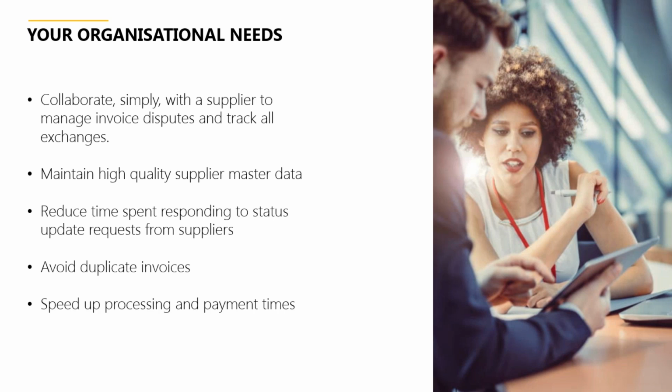And again, you want to avoid duplicate payments. You probably have good relationships with most of your suppliers, so if you do ever pay a duplicate, you're more than likely to get that money back. But you don't want to have to go through that process. So we want to avoid that altogether wherever possible.